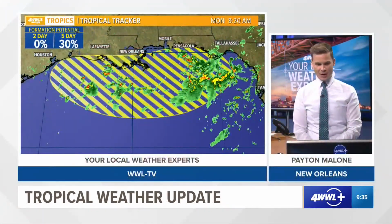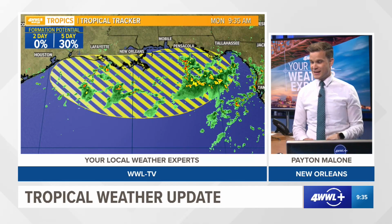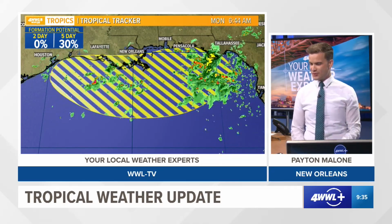We are watching something in the Gulf this morning. It's nothing terribly organized, but it is a trough of low pressure, just meaning we've seen a persistent area of showers and thunderstorms that has developed over the Gulf, and it does have a chance to develop here. You can see there on your screen, the chances aren't very high. They're only at about a 30% chance this morning. Yesterday they were at 20%, and we'll see if that trend continues to go up.